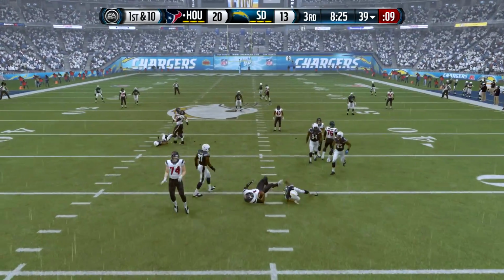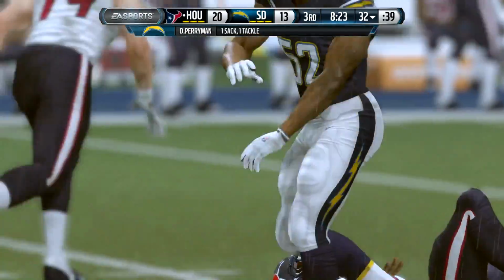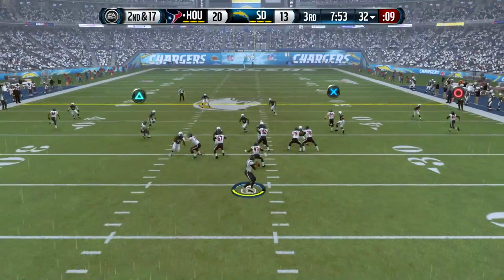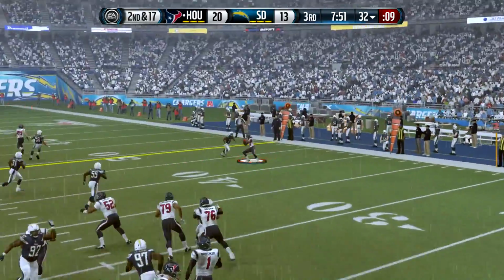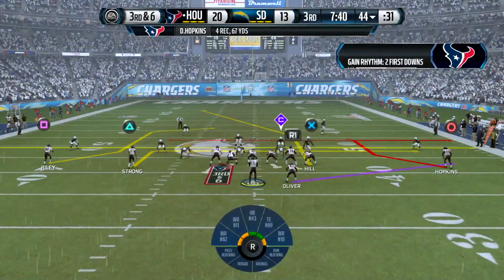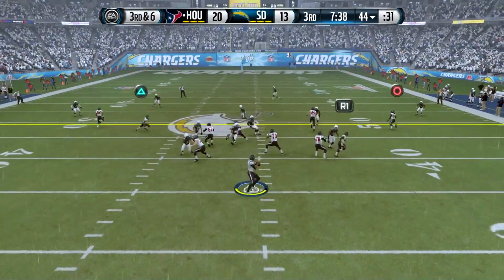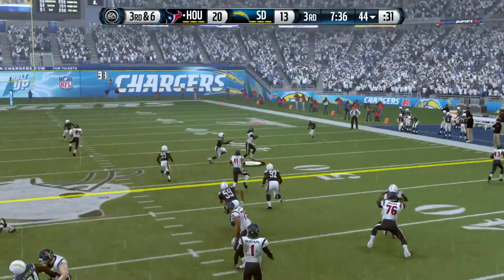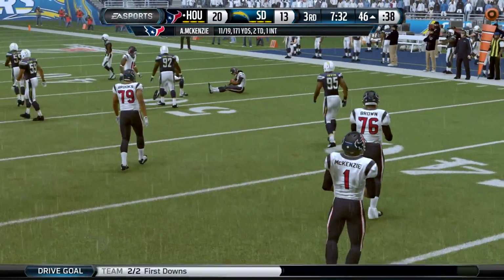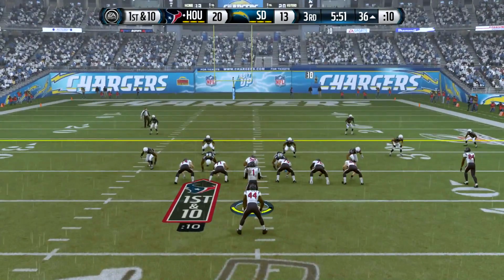And the pressure's there again as they blitz Denzel Perryman. They got a lot more aggressive to try and slow down McKenzie, and a lot of that worked. 2nd and 17, there's Hopkins on the outside winning that battle. He gets to 3rd and 6 for Houston, and the blitz is brought again. But McKenzie has Hopkins, and he hangs on. The rain doesn't matter, he still catches everything.